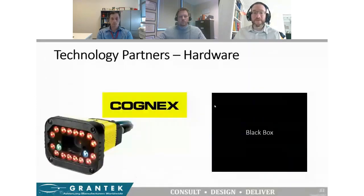And so now you know where you want to start and you know how you do this. The next big choice is the technology partner. There's a hardware component to this, there's a software component to this. And I'll say broadly speaking, there's two choices on this. You can go with an open hardware system or a black box.